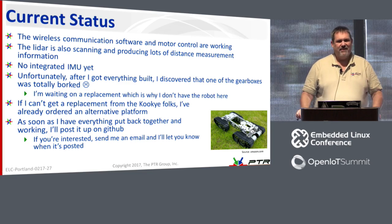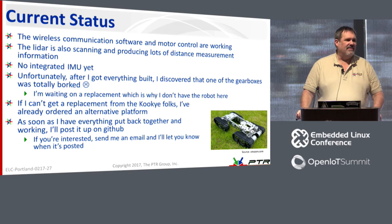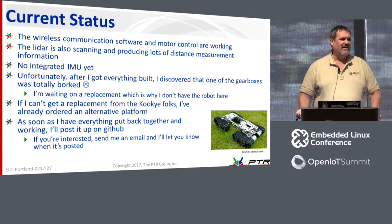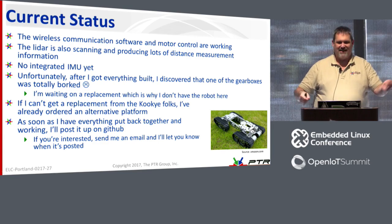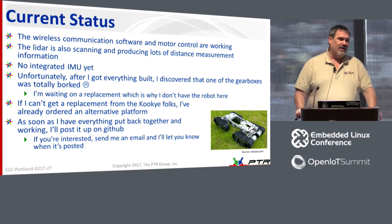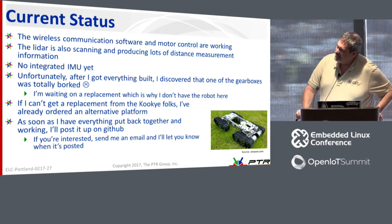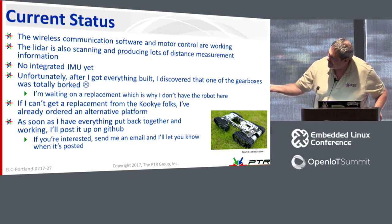So I've contacted the Kookye people, and they are now arguing with me about the motor. And I go, dude, it didn't work. I've only had it a week. Well, you know, people have problems with power. And it's like, okay, dude, I've been building robots for 8 years. I understand which is the red and which is the black, and where you put the positive and where you put the negative. So that's the argument I'm going through right now. In the meantime, I'm fed up enough with them that I've said, you know what? Okay, I'm going to get a different robot.